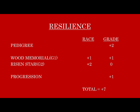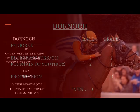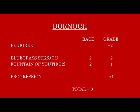Progression-wise, I think Resilience can move forward into the Derby. I'm a little worried that he's not quite fast enough. I think he'd have to take a very big leap. So he gets 1 for progression. So you add him up, there's no negatives in there. He gets a +7.